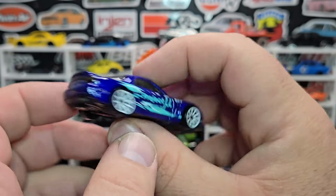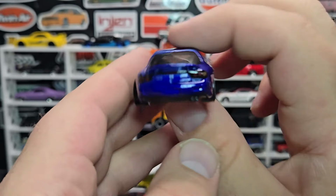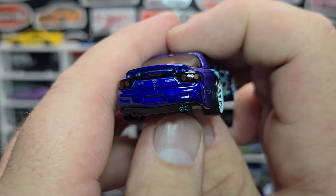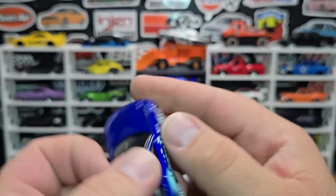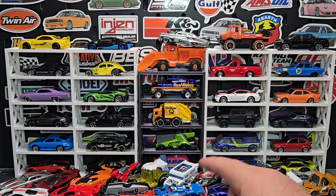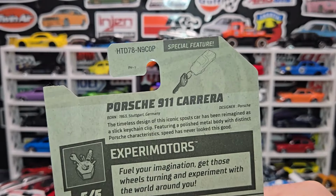This is Hot Wheels graphics. There's the details on the other side. It does have taillight prints, which is pretty nice. Even says Mazda RX-7 on the back. No prints on the front though, but you can't win them all. Can't win them all. I know you can't even see that. All right, getting down to the last couple of cars, a keychain.